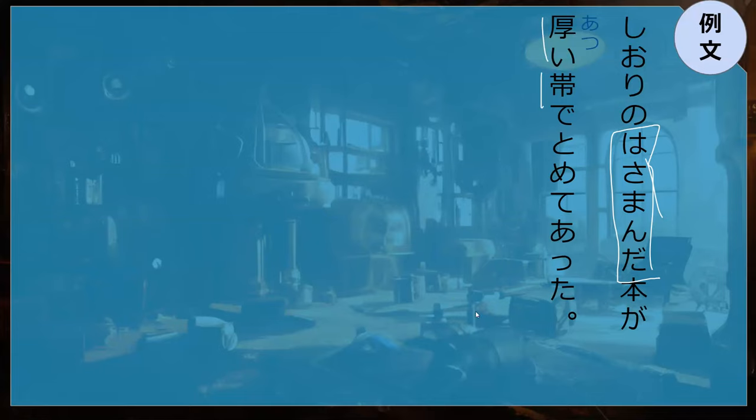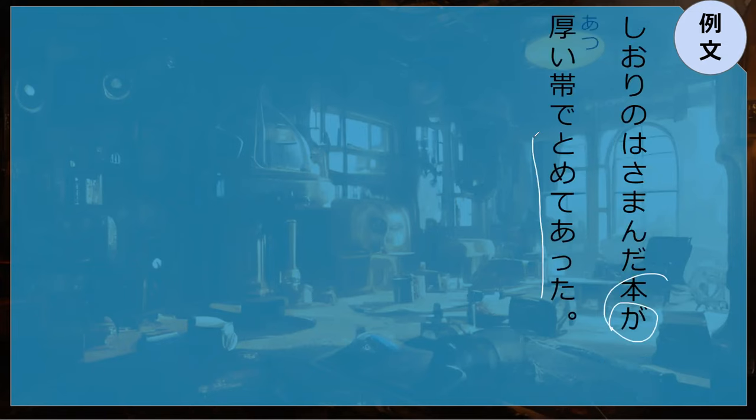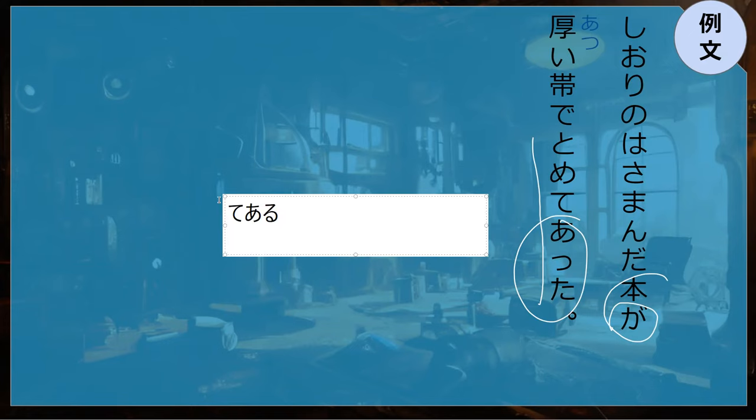Quick question. If this was tomete ita, how would the meaning change? As you can see, the difference is the o particle, hon o, tomete ita. Right here it says hon ga tomete atta. So te aru, we talked about this before, but te aru, for all intents and purposes, is exactly the same as passive form. They illustrate the same thing.